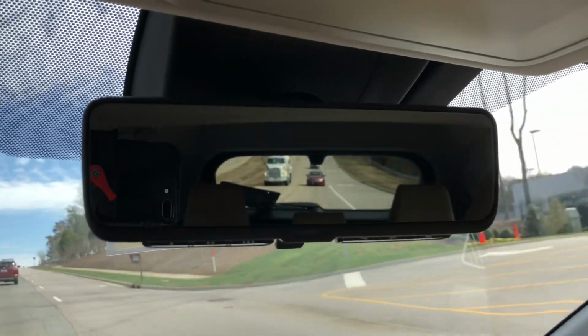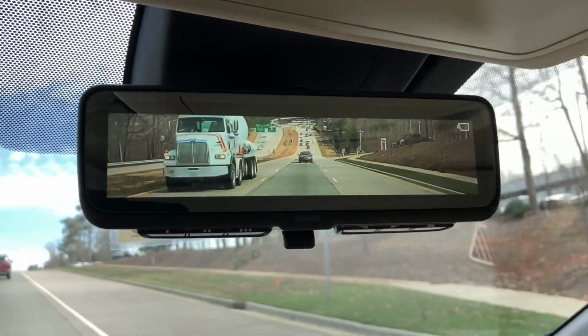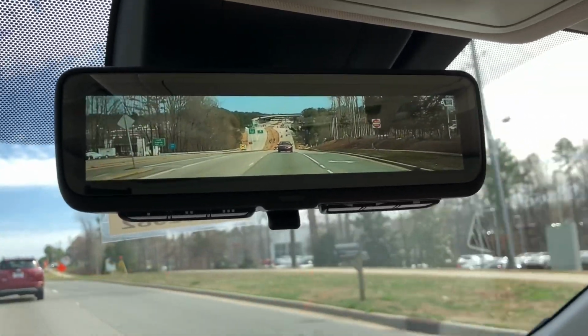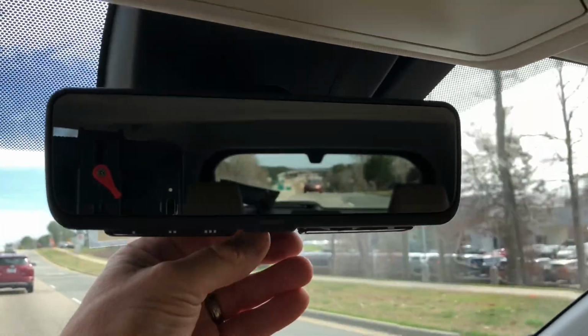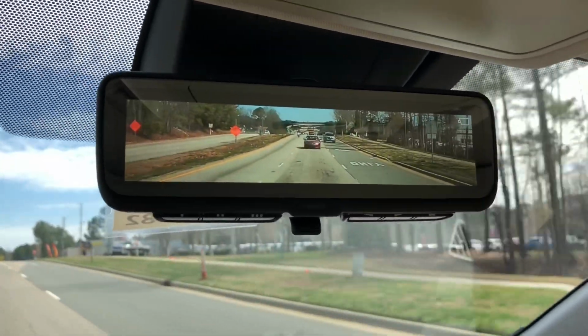Here's another angle of the digital mirror. This is the normal traditional rear view mirror, and then that is with the digital. You get a wider view, a more comprehensive view. Again, traditional, digital. That's the way to go, baby. That's the way to go.